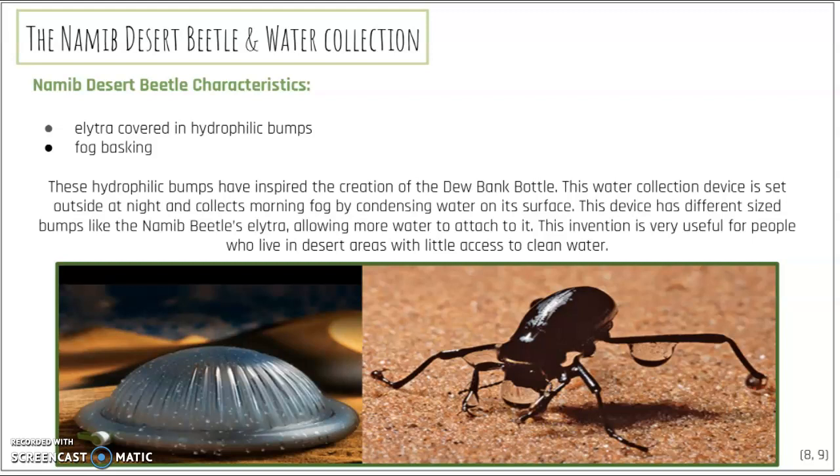These hydrophilic bumps have inspired the creation of the dew bank bottle. This water collection device is set outside at night and collects morning fog by condensing water on its surface. This device has different sized bumps like the Namib Desert beetle's elytra, allowing more water to attach to it.